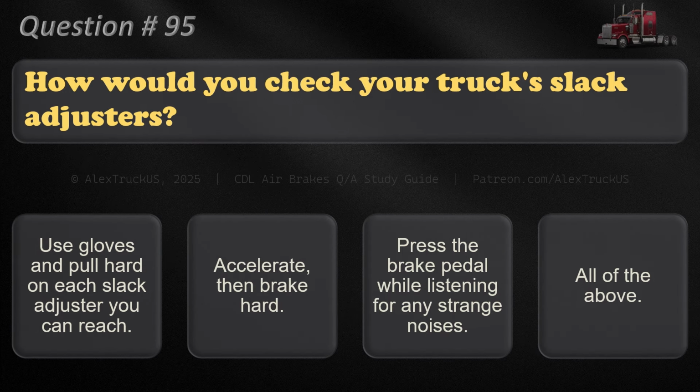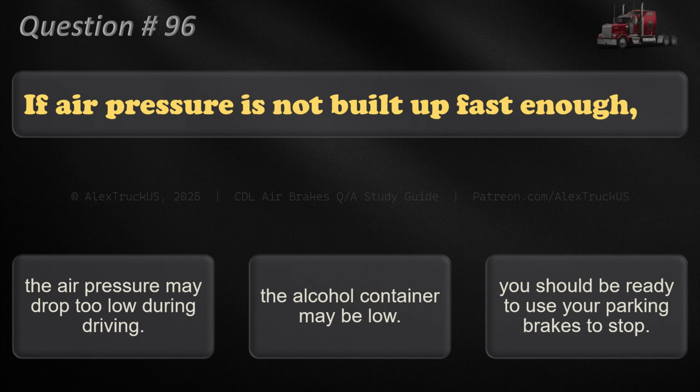Question 95. How would you check your truck's slack adjusters? Use gloves and pull hard on each slack adjuster you can reach. Accelerate, then brake hard. Press the brake pedal while listening for any strange noises. All of the above. The correct answer is use gloves and pull hard on each slack adjuster you can reach. Question 96. If air pressure is not built up fast enough, the air pressure may drop too low during driving. The alcohol container may be low. You should be ready to use your parking brakes to stop. The correct answer is the air pressure may drop too low during driving.